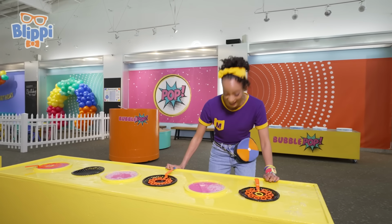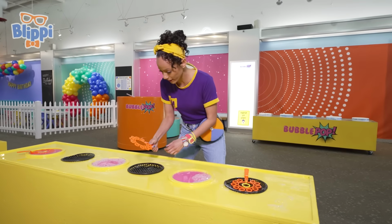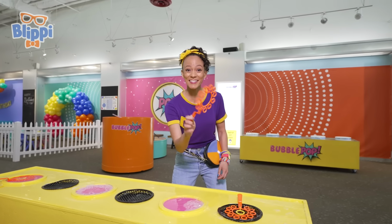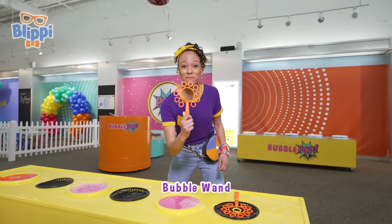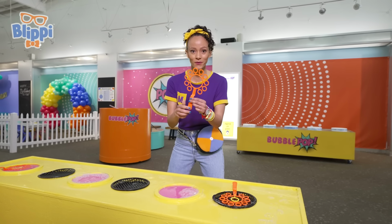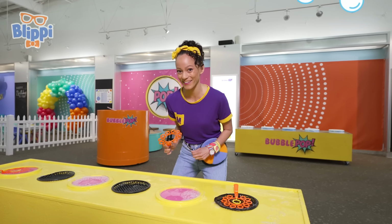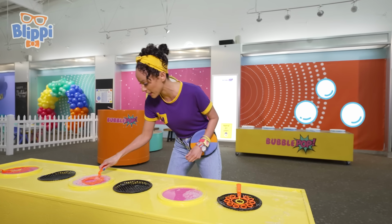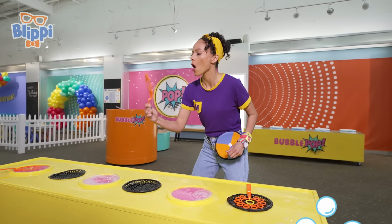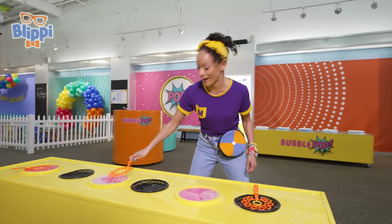Whoa, check it out! Bubbles and, hey, do you know what this is? A bubble wand. Whoa, and this one has a lot of circles on it. I wonder if that means it will make a ton of bubbles. Let's find out. Okay, get some solution on there. Huh. I'll just try again.